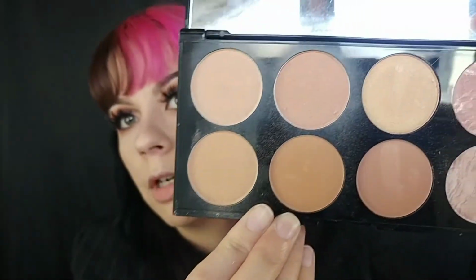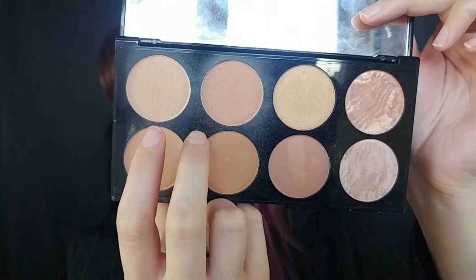I'm going to go into the Makeup Revolution All About the Bronzed bronzer palette, and I'm going to mix the top two shades right here. And I'm going to bronze my cheeks.